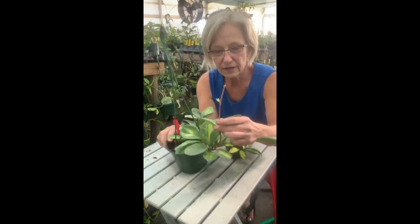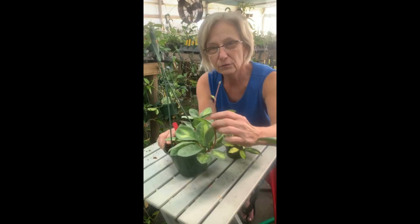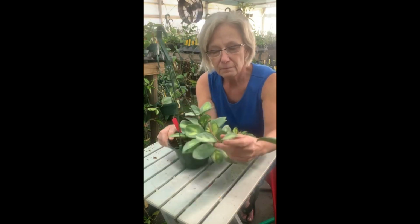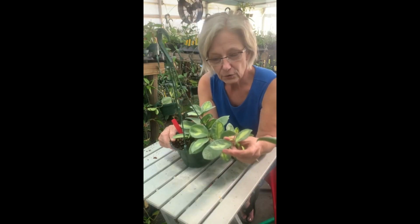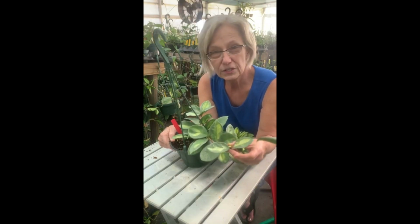So you notice that they both have a reddish brand new growth. They both have interior variegation. They have exterior green, but the Hoya Argentea Princess has the gray cuticle.